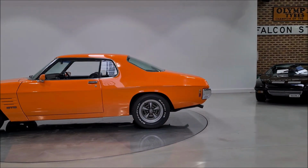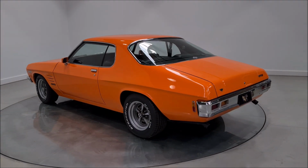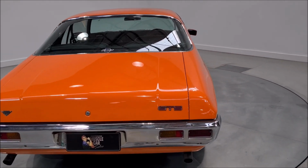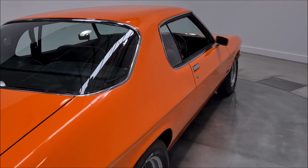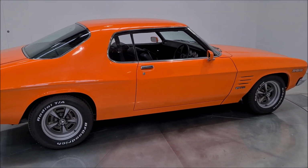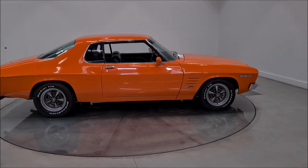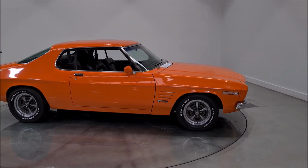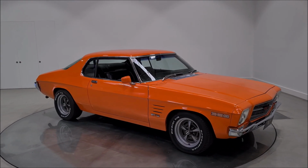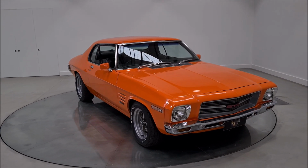Unbelievable car. Look at this. It's by no means perfect, but it's matching numbers, factory manual, Lone Ranger. I said papaya, but it's Lone Ranger. How stunning is that? Not many of these come on the market in a factory manual, 350 matching number car. So rare.